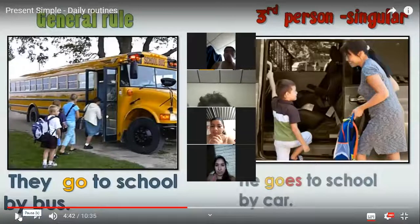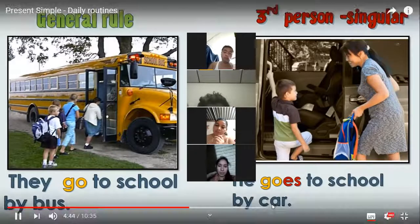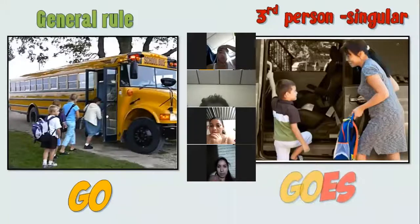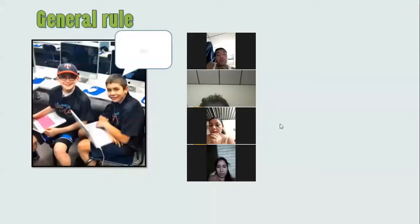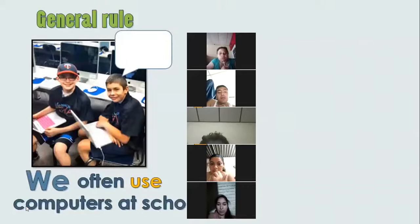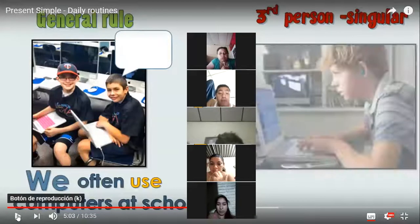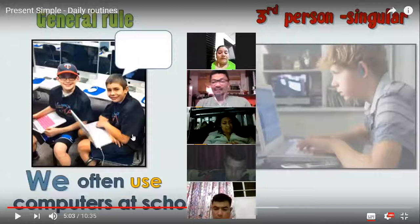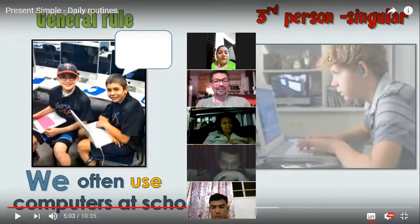All right, look, guys. He goes to school by car. Goes. Use. We often use computers at school. Okay, what about this? Do we? We often use the computers at the school. At school. And he often uses computers at the school. Uses. Very good. Uses. Great.